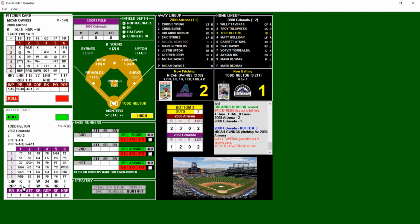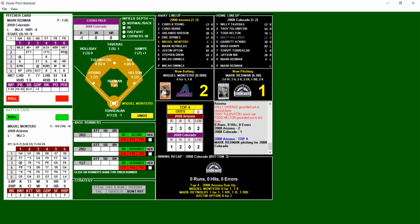And that is going to bring up Todd Helton. Helton 0 for 1. Here's the pitch. And that's going to be 3-2. 3-2 blank. And that's going to be 1-3. Ground ball to first base. Burt gets it. Makes the easy out. 1-2-3, the Rockies go down. No runs, no hits, no errors, as the Diamondbacks retire them in order. After 3, it's Arizona 2, Colorado 1.